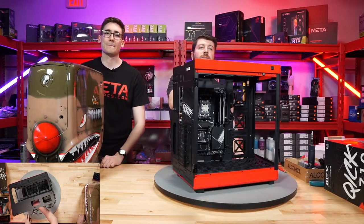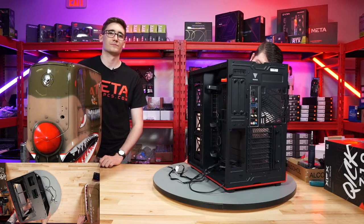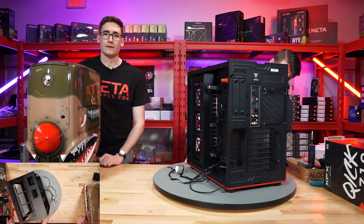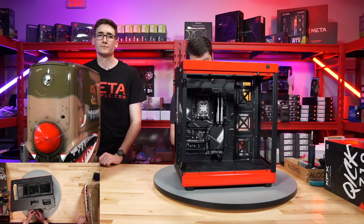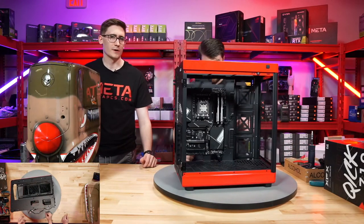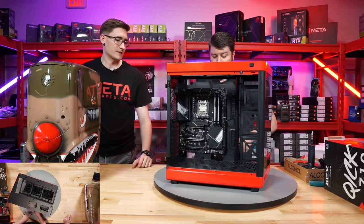Yeah, I liked building in it, the O11 Vision. There's not really much of a difference compared to the regular and other O11s. It's borderline the same thing, just extra glass added to it. It's but a style. But the glass is so clean and so pretty.